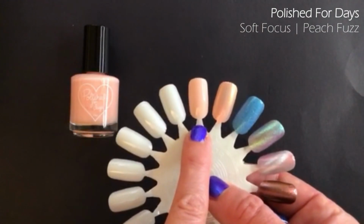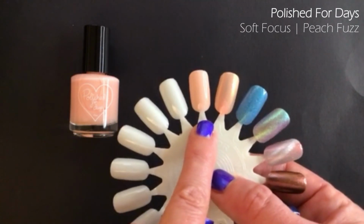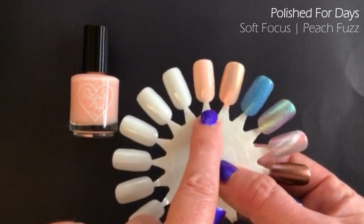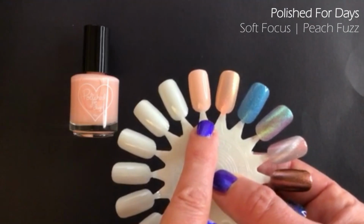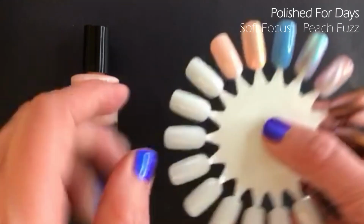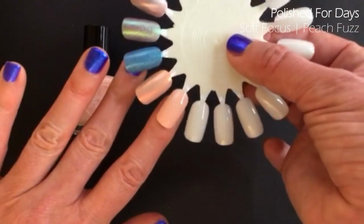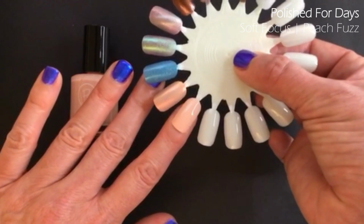Here is this polish swatched out on my swatch wheel, as all of them are here, in 2 coats with a regular glossy top coat. In this case, the glossy top coat that I've used on all of my swatches is by KB Shimmer, Clearly on Top. And here is Polished for Days, Soft Focus in Peach Fuzz against my skin tone.